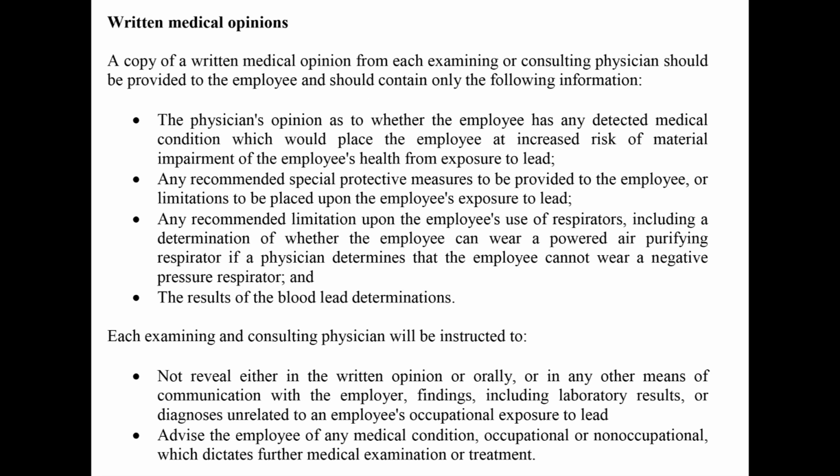Written medical opinions. A copy of a written medical opinion from each examining or consulting physician should be provided to the employee and should contain only the following information: the physician's opinion as to whether the employee has any detected medical condition which would place the employee at an increased risk of material impairment of the employee's health from exposure to lead; any recommended special protective measures to be provided to the employee or limitations to be placed upon the employee's exposure to lead; any recommended limitation upon the employee's use of respirators, including a determination of whether the employee can wear a powered air purifying respirator if the physician determines that the employee cannot wear a negative pressure respirator; and the results of the blood lead determinations.